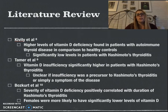Looking at some of the literature from recent years, a number of studies have shown that vitamin D deficiency has been found in patients with autoimmune thyroid disease in comparison to healthy controls. So more of them have a vitamin D deficiency in comparison to their healthy counterparts. It has also been shown that significantly lower levels were found in patients with Hashimoto's thyroiditis compared to Graves' disease. However, both do have significantly lower vitamin D levels.